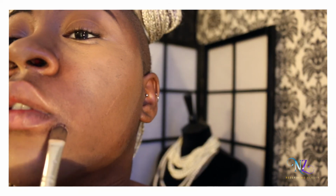I'm using highlight around my lips this time around, and that's mostly because I want the lip color to pop a lot and I don't want there to be any kind of discoloration around my mouth or anything that might take away from my lips. I wanted my lips to be very, very bold.